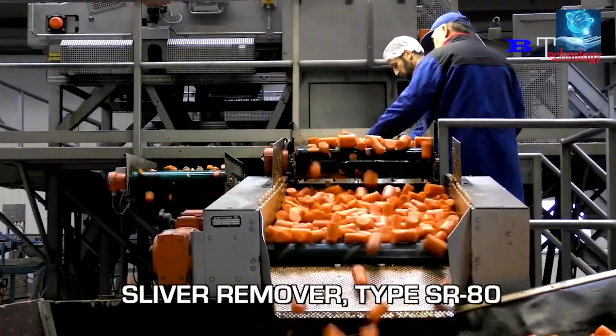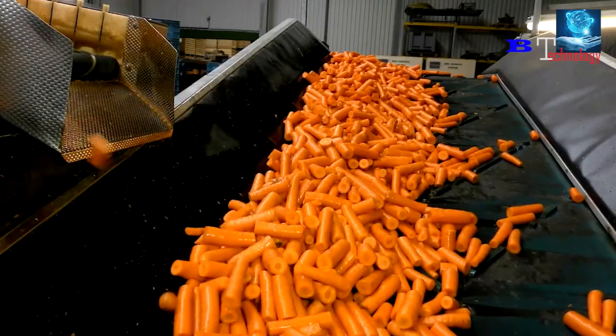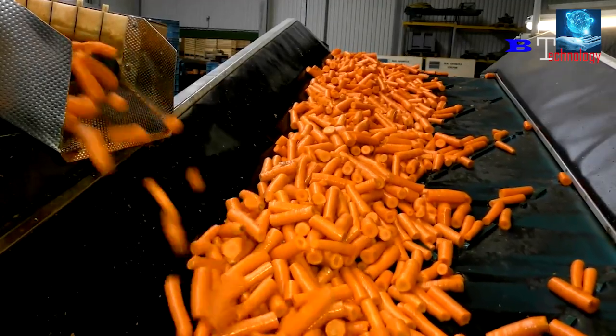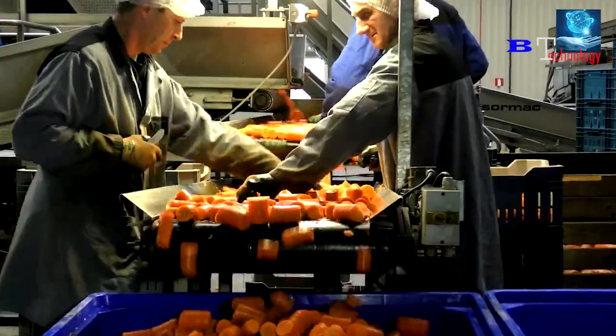After cutting, the carrots undergo a final inspection through a system of cameras and sensors to ensure quality. The carrots are then automatically packaged and prepared for transportation to factories or supermarkets.